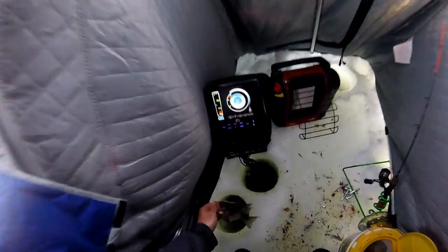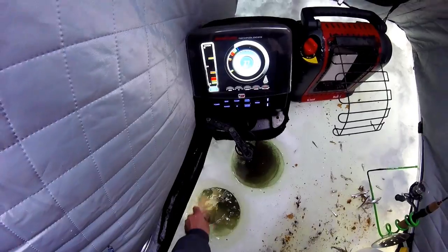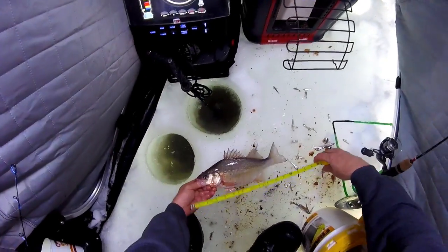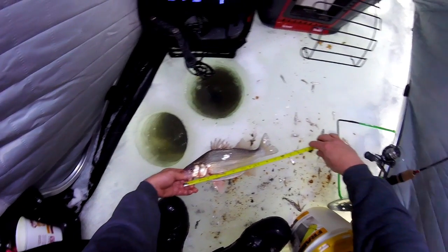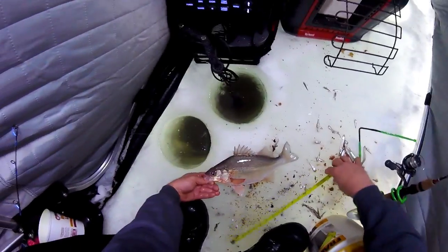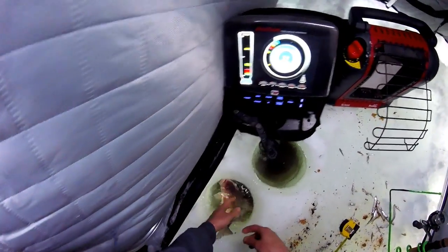So let's get a measurement on this white perch here. We got a 12-inch white perch. Oh, the dead stick's down. Release him.